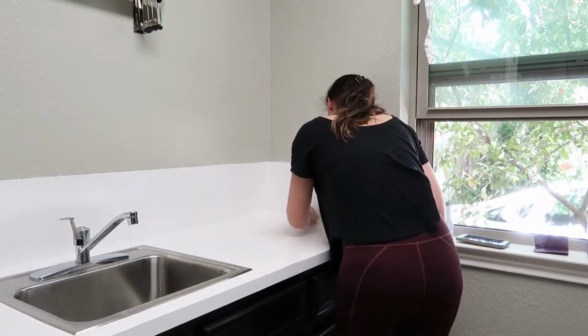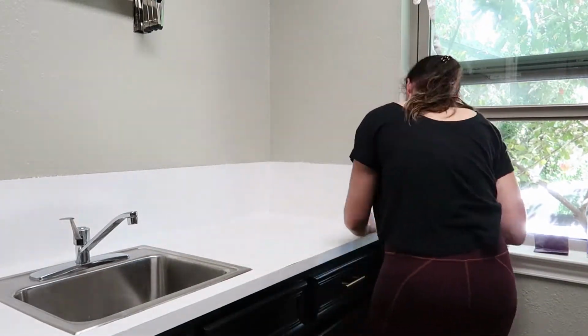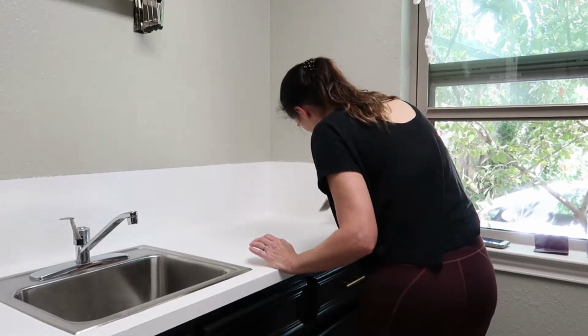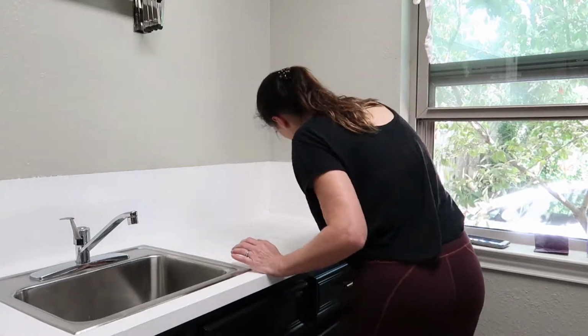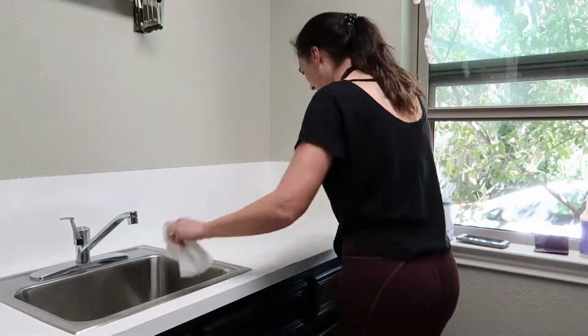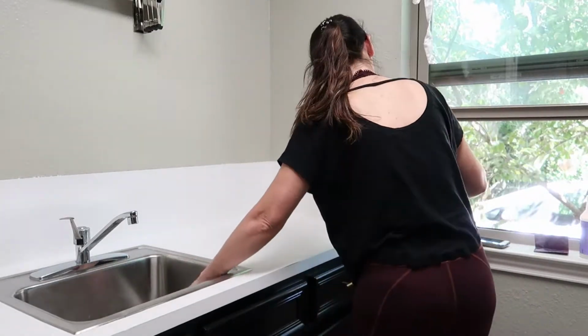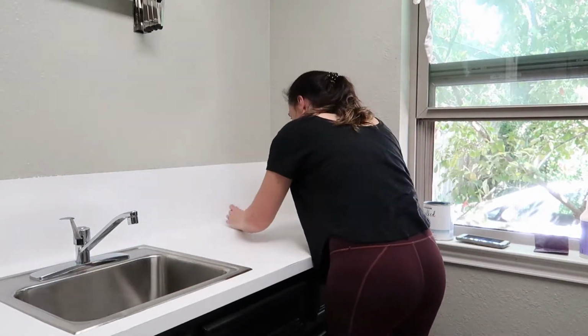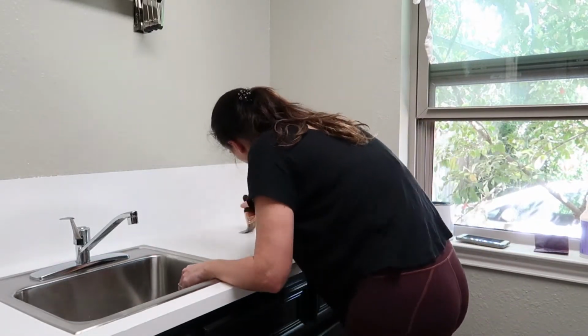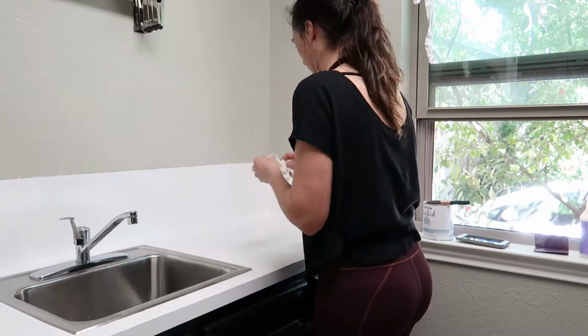You might see me picking something out of the top coat as I go. There were like little fuzzies in it. I don't know what was happening. I've used this product so many times and this has never happened. I've even used white. This has never happened. So I don't know what was going on. I did eventually shut the window just in case things were blowing in, but that was kind of disappointing.